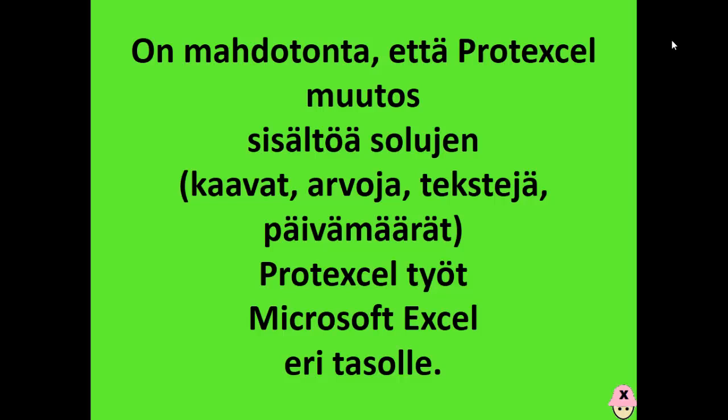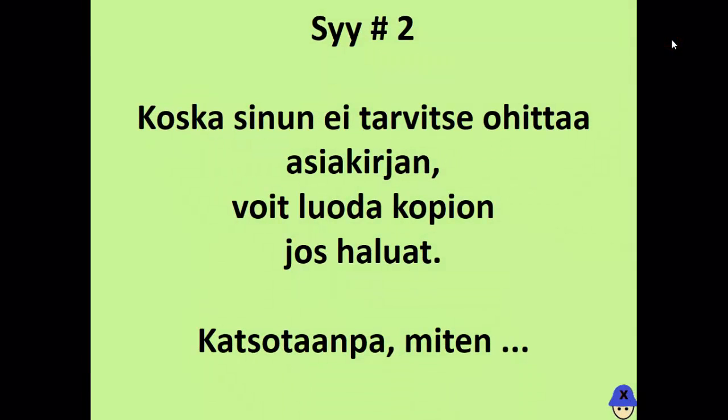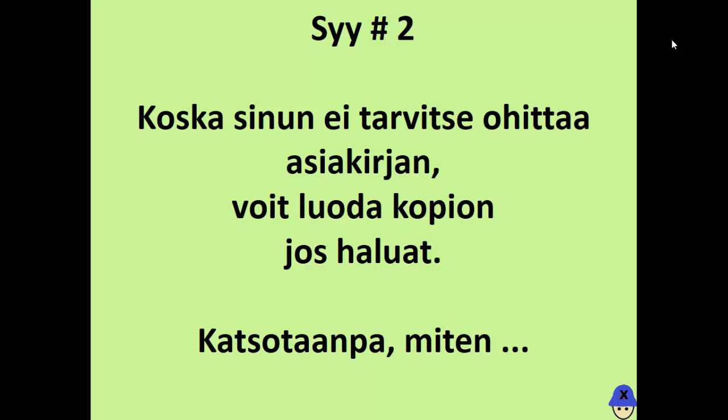Under any circumstances, Protexcel will touch the content of your cells, formulas, values, text, or dates. Protexcel works with Microsoft Excel at a different level. The reason number two is because you don't have to override your document. You can create a copy if you want. Let's see how.